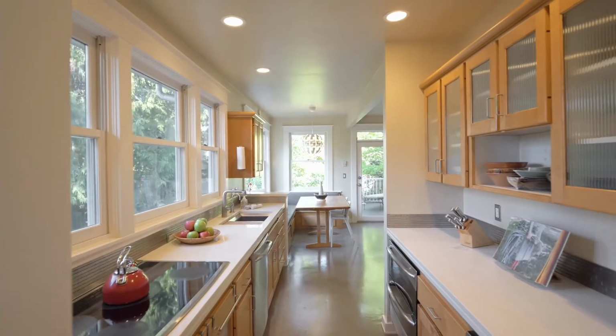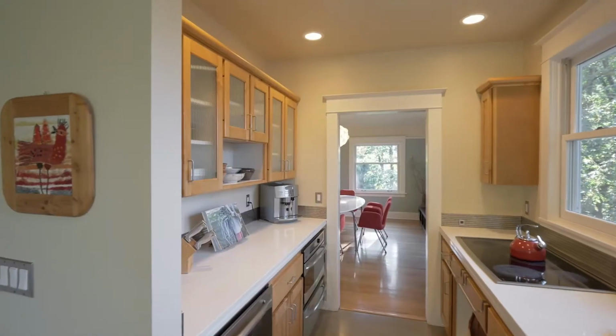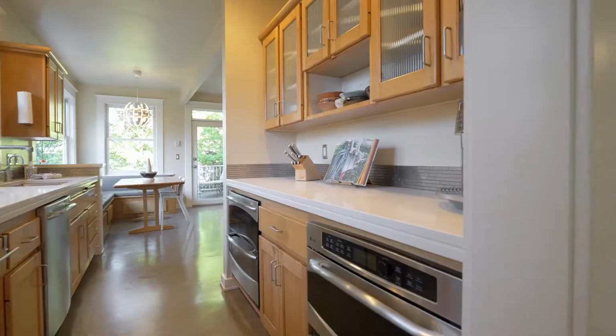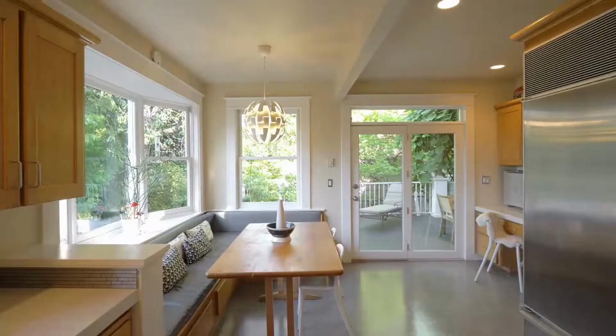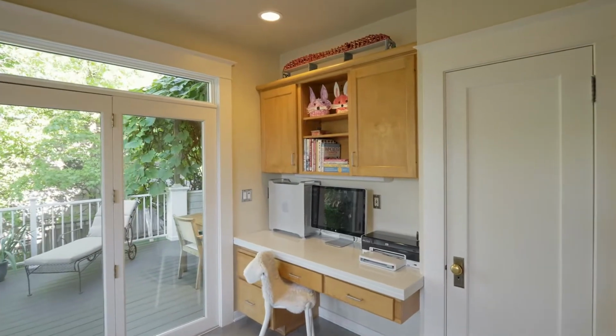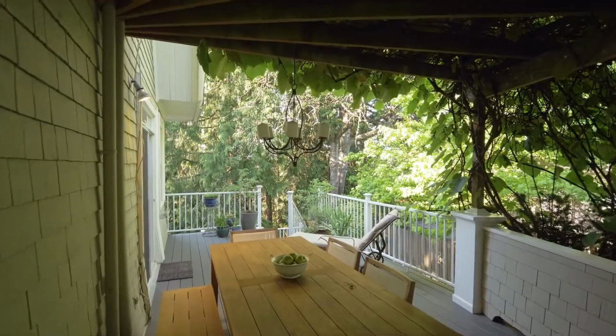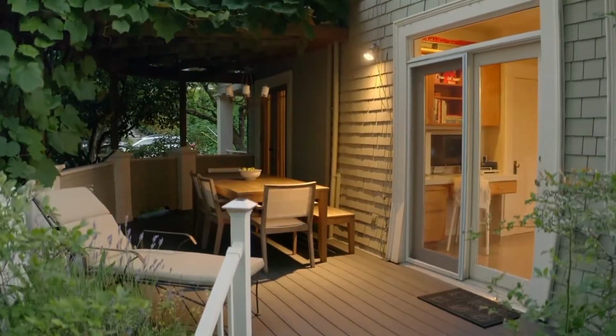The kitchen features high-end appliances, including a Sub-Zero fridge, electric induction cooktop, double ovens, and a walk-in pantry. You'll find charming built-in seating from the breakfast area to a workspace. It opens to a new multi-level lighted deck with Trex decking in a serene, tranquil setting.